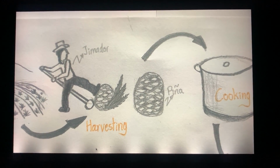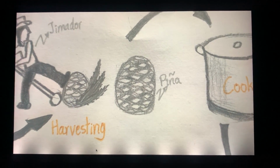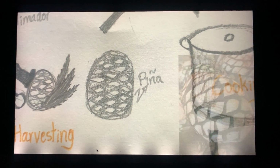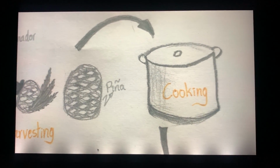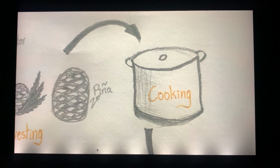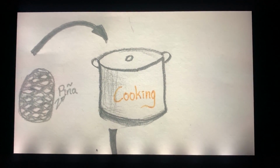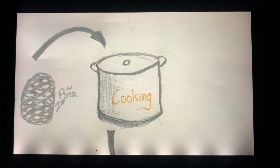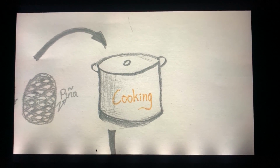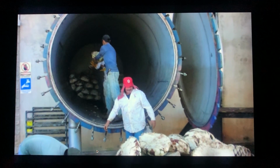The jimador will clear the leaves of agave and leave only the core of the agave plant. And because of its look, the core is called piña, which means pineapple in Spanish. The next step is the cooking part. The piña will be cooked in the oven in order to convert the carbohydrate in the piña into juice, the fermentable sugar. Some distillers use traditional brick ovens and some use stainless steel autoclaves.